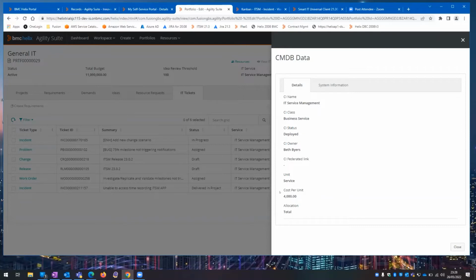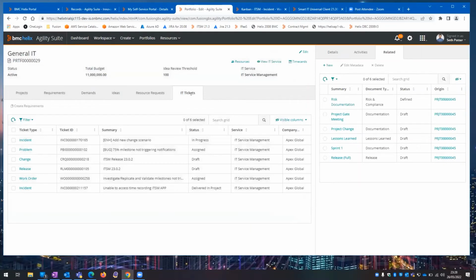In this case, it's just a high-level business service with a cost allocation per unit. And down here, you can see all the different tickets that have been brought in from Helix ITSM seamlessly and automatically transferred. So that's the benefit of leveraging the end-to-end journey, really, and leveraging Helix Agility Suite alongside Helix ITSM to really encompass that end-to-end journey for the customer.